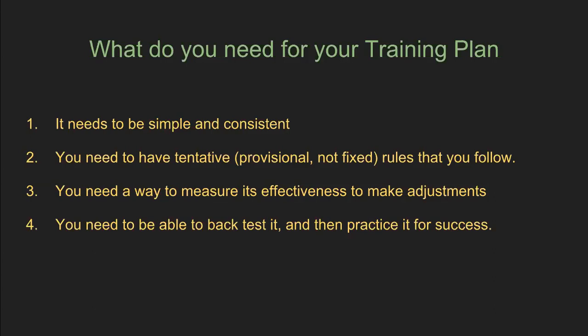You need to have a way to measure its effectiveness to make the adjustments. If you don't have a plan, or a foundational part to look at, how are you going to make adjustments? How are you going to know that it's not going to work instead of scrapping the whole thing? Maybe a couple little tweaks could have got it right on point to where you can start improving its win rate. And then last, you need to be able to back test it and then practice it for success.